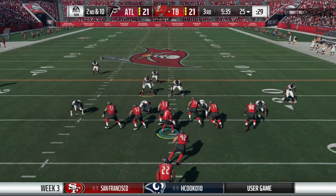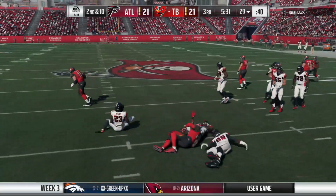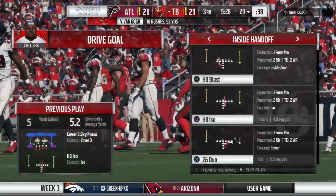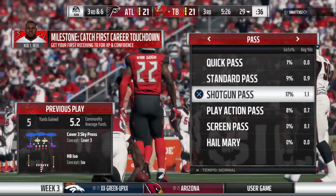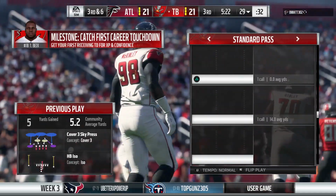Now a handoff here to his running back. So a nice job to break the one tackle, but not much daylight after that as he's brought down. 5 yards on the carry there, and it leaves him with 3rd and about 6 yards to go.